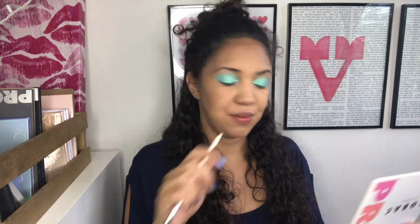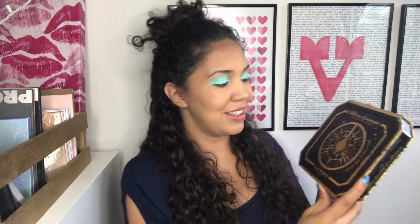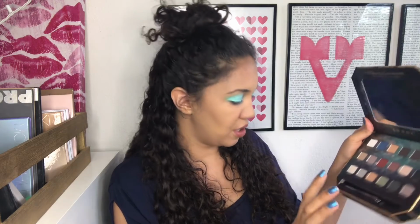Now I'm going to take a different Lorac palette. This is the Pirates of the Caribbean collection, and my favorite nude currently of all time is this Pirate's Chest shade right there. I just love that for blending out anything really.